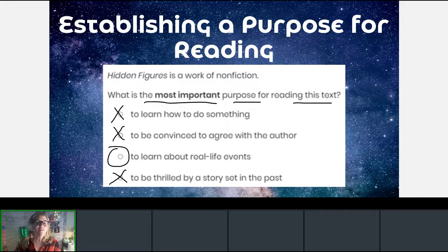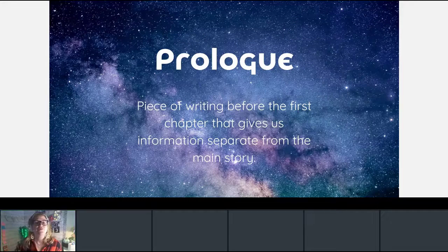Well, for our purposes, it's to learn about real life events and what these women did. So when you're reading, make sure you understand what you think the author's purpose is. Establish a purpose for reading. And you are definitely going to be learning about real life events in Hidden Figures.